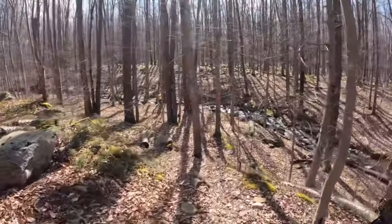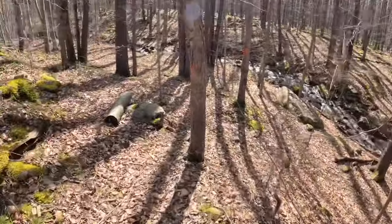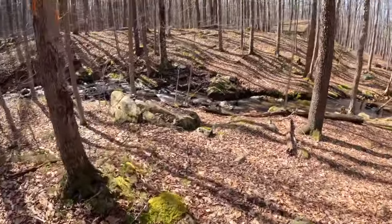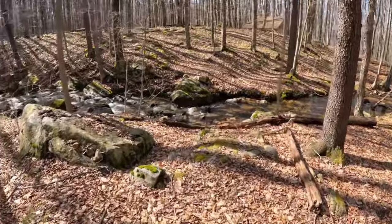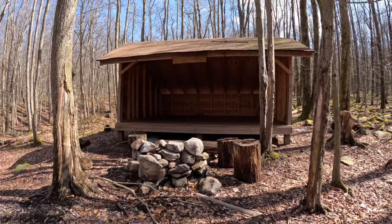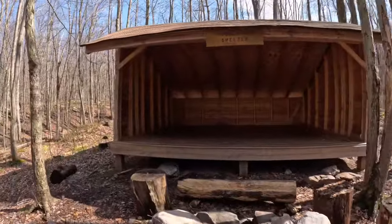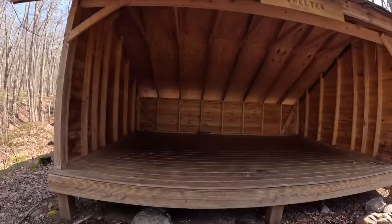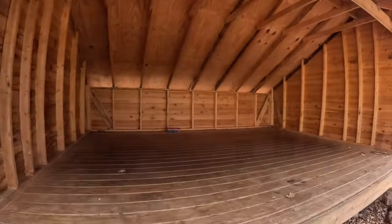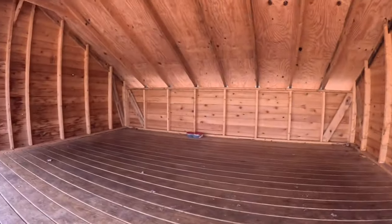I found it. It's down here. Found it. Man, it is a nice shelter. Looks newer too, so I don't remember it when I did this trail back in 2010. So it must have been constructed recently, unless I missed it. Digging it.